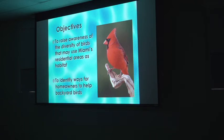Because backyards are a very important habitat for many birds, especially migrant birds. They use backyards and small parks as what is called stopover habitat. As they're migrating in the spring from their wintering grounds to the south, all the way up to their breeding grounds to the north, they can't make it in one flight, especially if the weather is bad and it prevents them from flying. So they look for what is called stopover habitat. And if a backyard is attractive to a bird, the bird can use that backyard as stopover habitat.